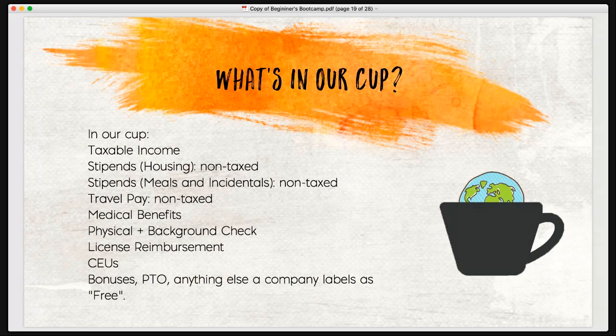The next things are what we call the stipends. You might also hear of those called the per diems or the reimbursements. They all mean the same thing. There's two different things. There's the housing stipend. So if you did not take the housing of the company, you'll get cash money that is not taxed to help you pay for your second home since you have a tax home.